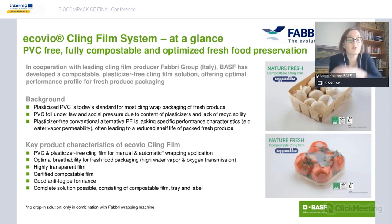PVC foil is under legal and social pressure due to the content of plasticizers and the content of chloride, and the recyclability is quite challenging for this area.